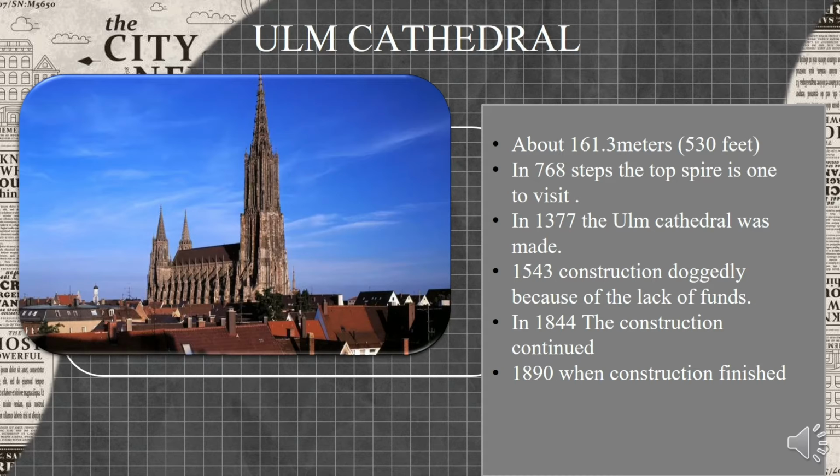In 1844, the construction continued, with its engineering problems resolved, stacking its last stone in 1890. This took the building 513 years before completion.